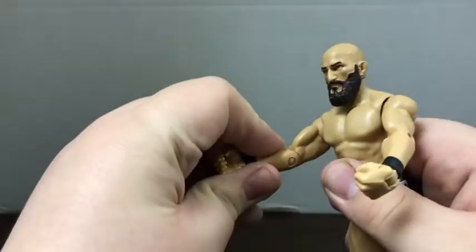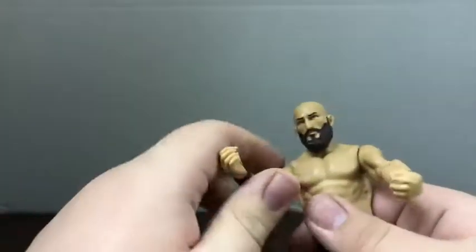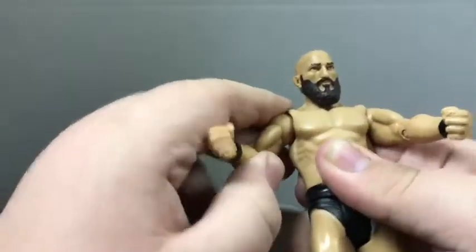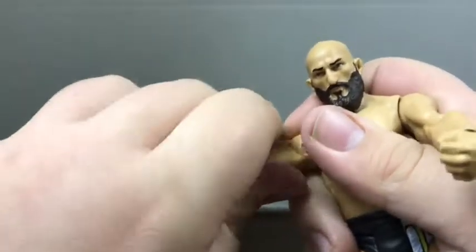And after all, this is a basic, so you just got the standard articulation: 360-degree rotation at the head, as well as a ball joint, 360-degree shoulder joint plus an outward joint, 360 bicep swivel.